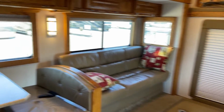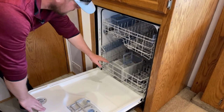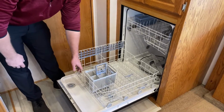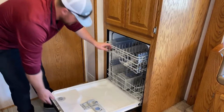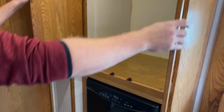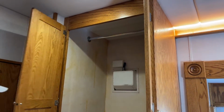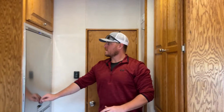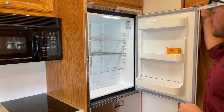Coming back over this way, something I found kind of interesting, we have a Maytag residential dishwasher in this coach. By far the biggest dishwasher I've ever seen in the motorhome. Huge cabinet here with hanging storage. Now, if you're taking guests with you and they need a place to store their clothes, that is what this cabinet is designed for. And then we've got the Vertigo 12 volt compressor refrigerator.